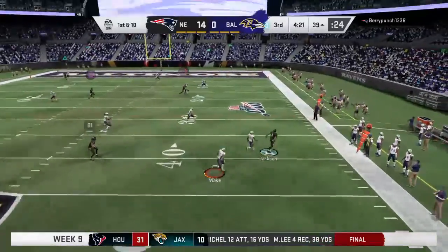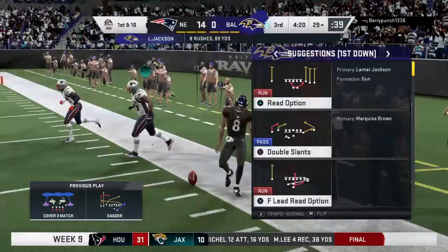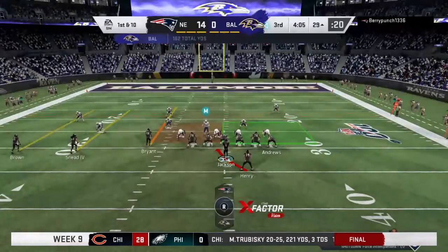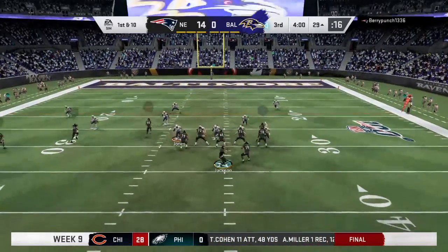Escaping the pressure right. Now he'll pull it down. And he is out of bounds, but not before he's inside the 30. Give him 10 that time, escaping the danger, running with it, and picking up a first down.